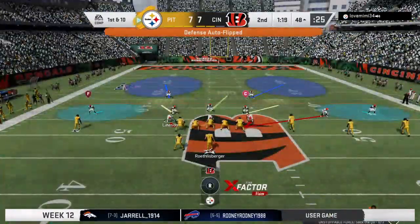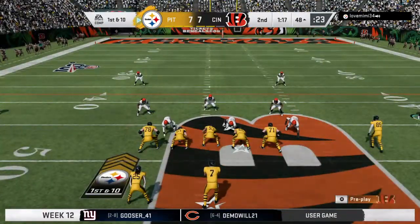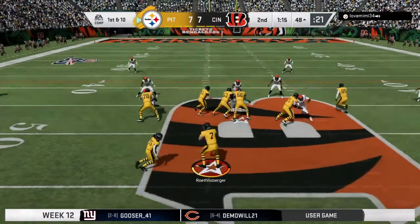Here we go, here we go. Black 20. 54. What we got? What we got? What we got?